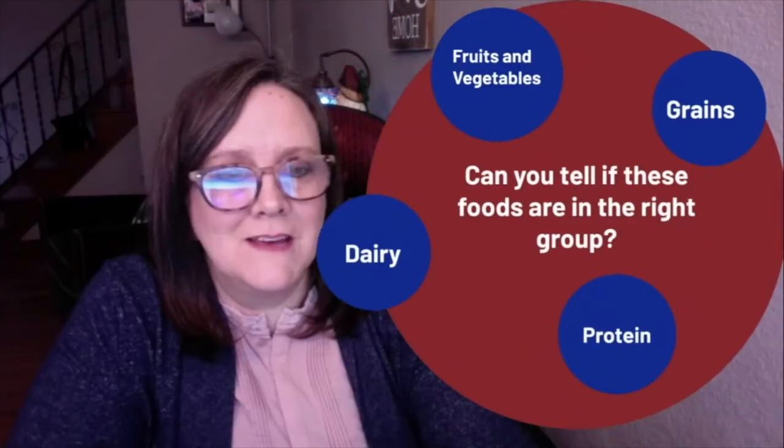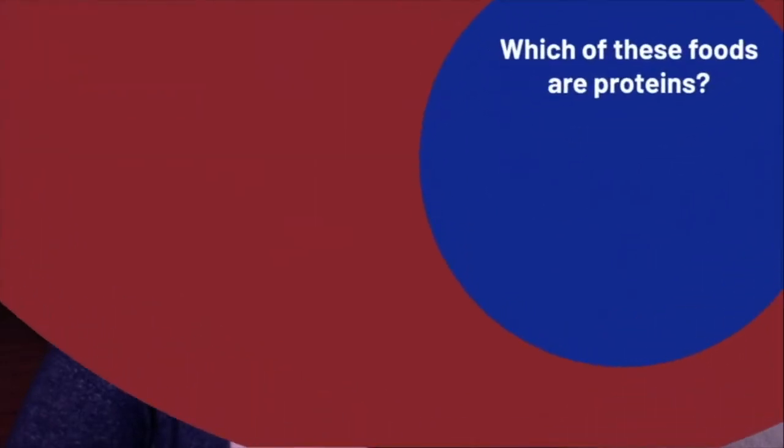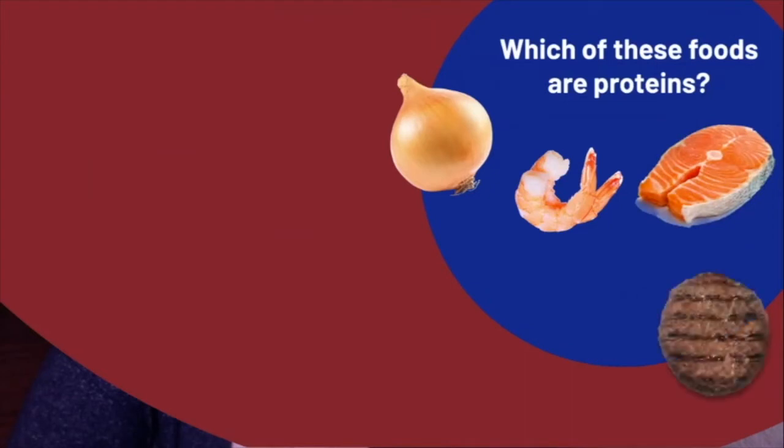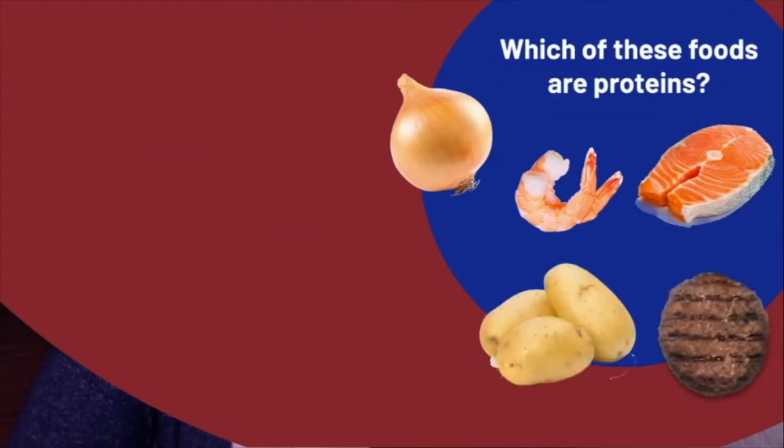All right, we're going to go to the next one. We're going to protein. So which of these foods don't belong here? So we have onions, shrimp, salmon, a hamburger patty, potatoes, and peanuts. So which two don't belong here? I'll give you a minute to think about it.